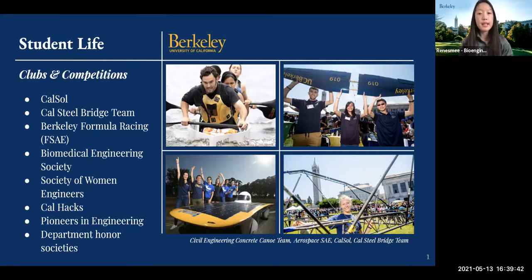I believe in 2019, they actually won first place in the regional round, and they went on to the national round and won number 6 overall. So that's a super huge accomplishment for those students. And those are also opportunities, once again, besides academics, to do a lot of hands-on work and hands-on experiments, really to prep you for your career after Berkeley.